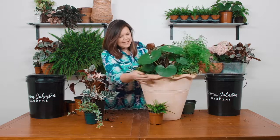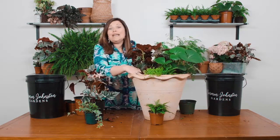Well, this is my shade container garden, and I can't wait to see yours.